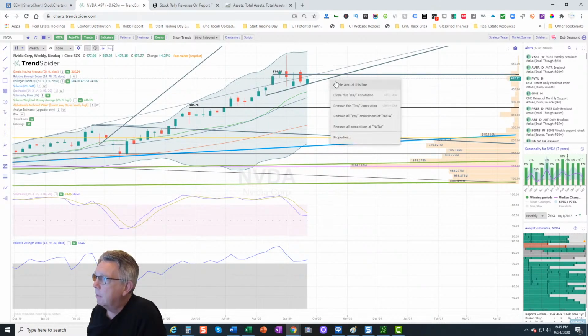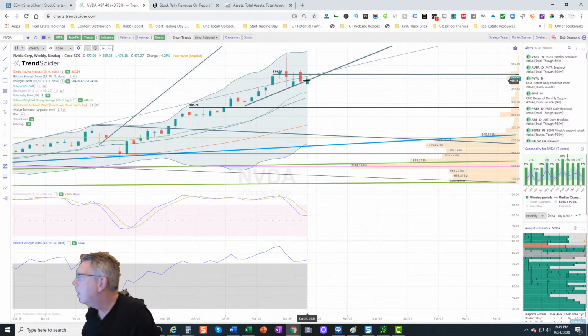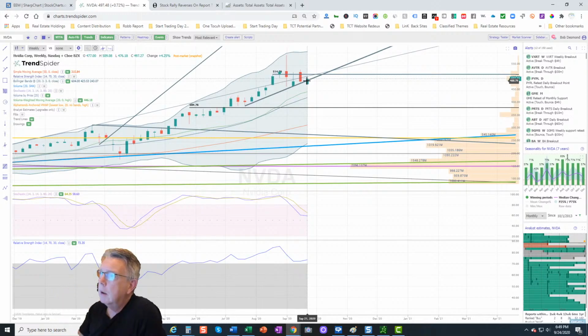Technically, if I wanted to be a real bear here, I could do this. If we fail to hold this support level at around 480, let's call it 489, the share, that's a problem for NVIDIA. But it looks like we probably will. One trading day left to go.